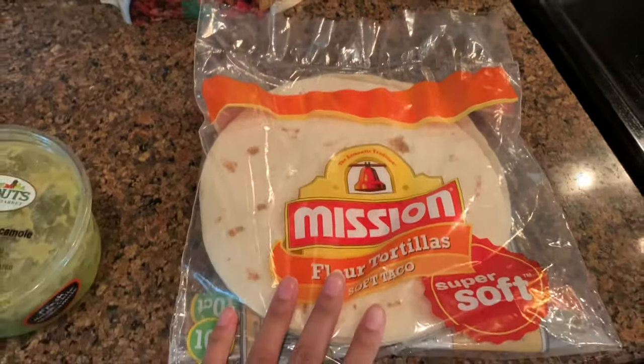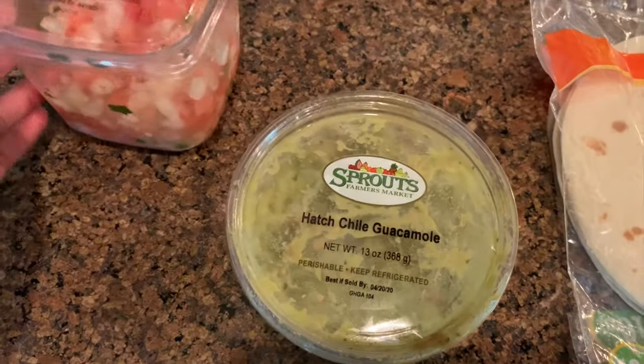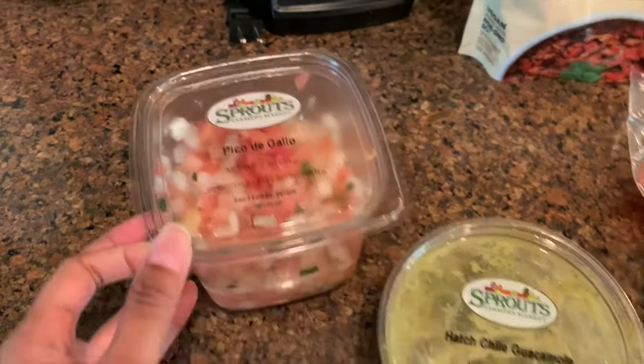So for lunch, I just made a wrap. It's filled with the Boca veggie crumbles, which is supposed to mimic ground beef. I also had pico de gallo and guacamole from Sprouts.